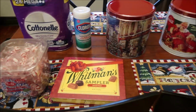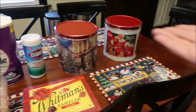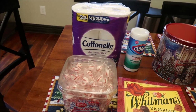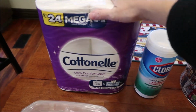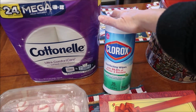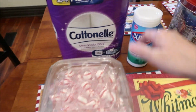But for the adults, I will wrap these up in Christmas paper and put them in a pile. Of course, they're going to know that's a popcorn tin, but everybody likes popcorn. They'll probably know that's toilet paper. I don't know. But I will wrap everything up. I got some Cottonelle toilet paper. That'll be a prize. And then some Clorox wipes. A lot of you have told me you haven't seen these in your area in a while. We usually can get a container of them on every grocery visit.